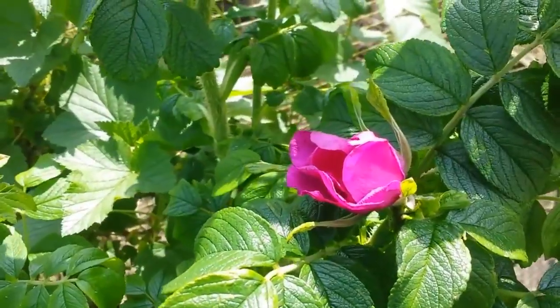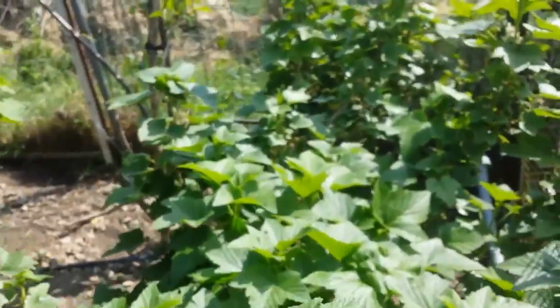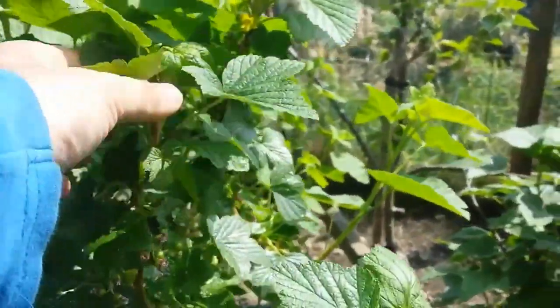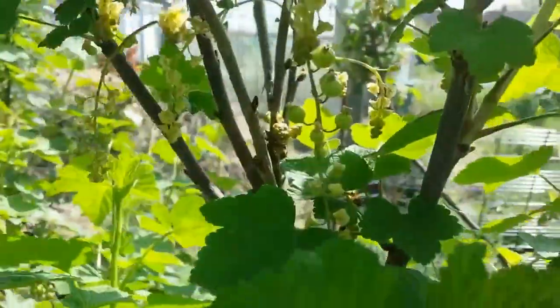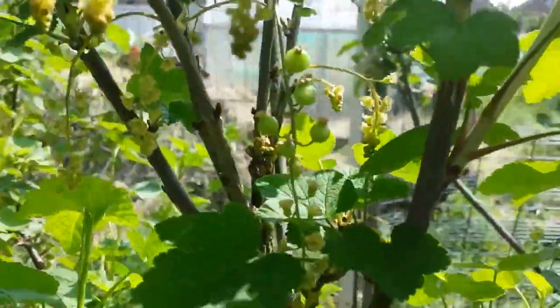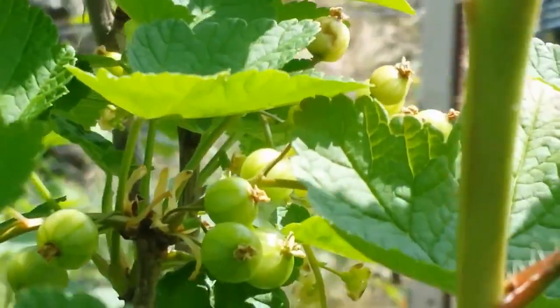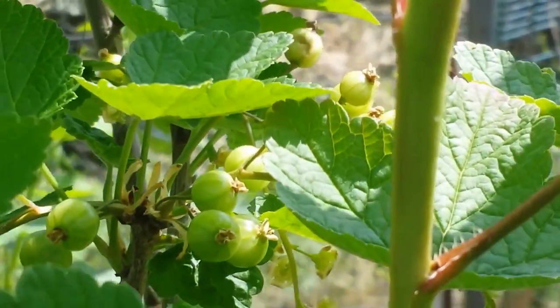We have our first flower, rose. Oh, the smell, lovely. And blackcurrant after pruning, formative pruning. And this is our red currant. As you see, red currants are taking shape. Beautiful. Next year hopefully we will have more. The wood from this year gives next year the fruit.